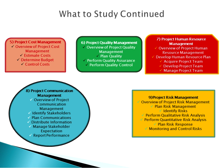Project cost management, overview of project cost management: estimate costs, determine the budget, and then control costs. There is another section under cost management that you'll need to understand. Project quality management, the overview of project quality management: plan quality, perform quality assurance, and then perform quality control.